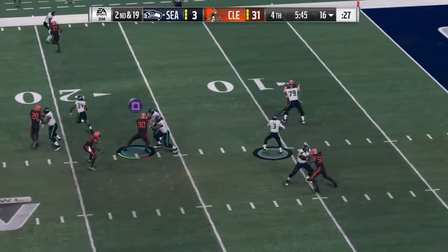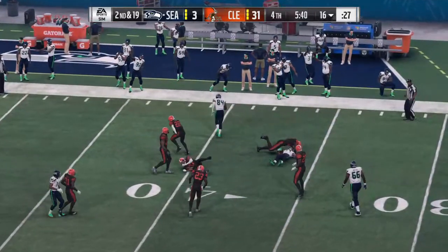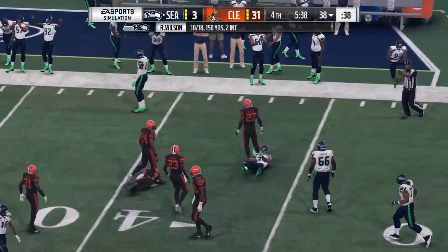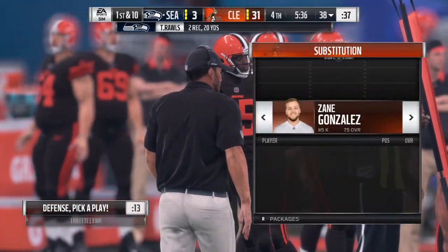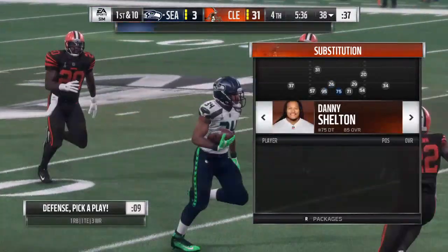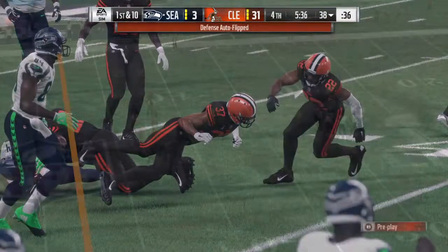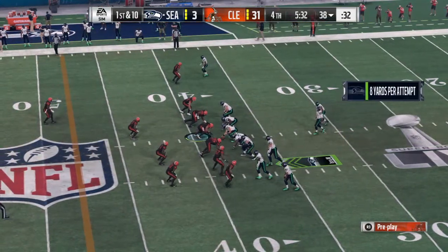Wilson to throw on 2nd down. That's complete. It's Rawls, and he's brought down after a good gain. A good pickup there at 22. I know most of the time when the ball's in the air, you're thinking wide receiver, tight end, but running backs can be a big part of any passing offense nowadays. So after that big play, let's see if they can catch their defense maybe on their heels.